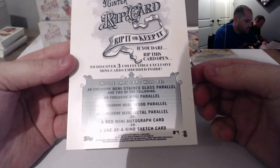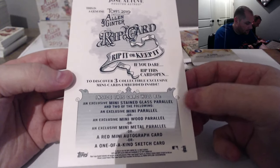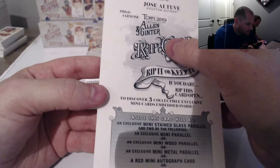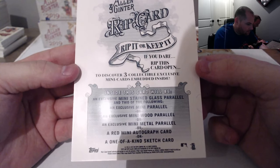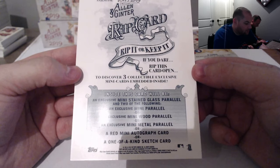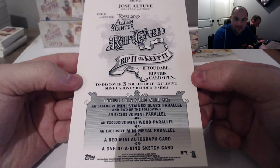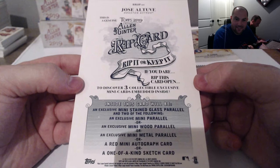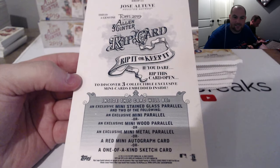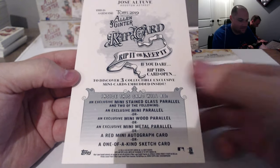41 of 65. You take a look at the back. It looks like it rips up here and also here. It looks like a double rip. And then this is obviously very cool. To discover 3 collectibles, there's 3 things in here? Wow, that's pretty sick. Yeah. That's sick. There's 3, that's awesome. Congrats, Chris, this is awesome. I'm glad they added this, this is sick.